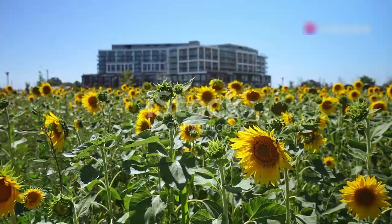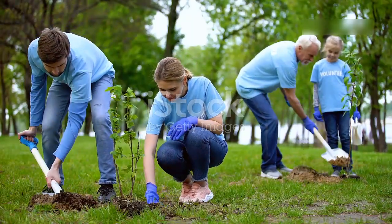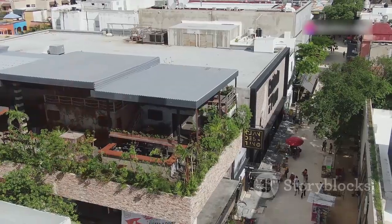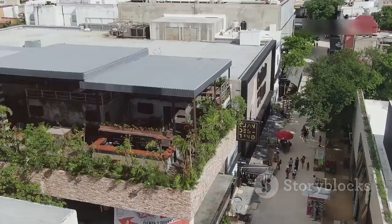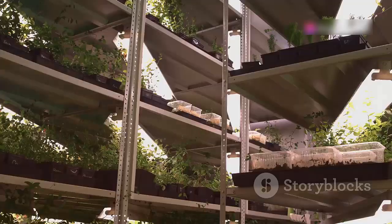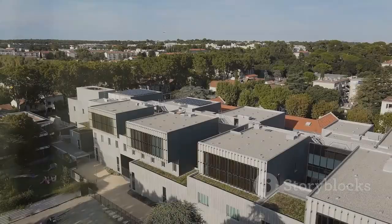Section 7, Green Cities, Cool Cities, Urban Greening Initiatives. Cities around the world are embracing urban greening initiatives to combat the urban heat island effect and improve the quality of life for residents. These initiatives often involve planting trees along streets, creating more parks and green spaces, and implementing green roofs and walls. Community gardens are also gaining popularity, providing residents with spaces to connect with nature and grow their own food. These initiatives not only cool the city, but also enhance biodiversity, improve air quality, and create a more pleasant and livable urban environment for everyone.